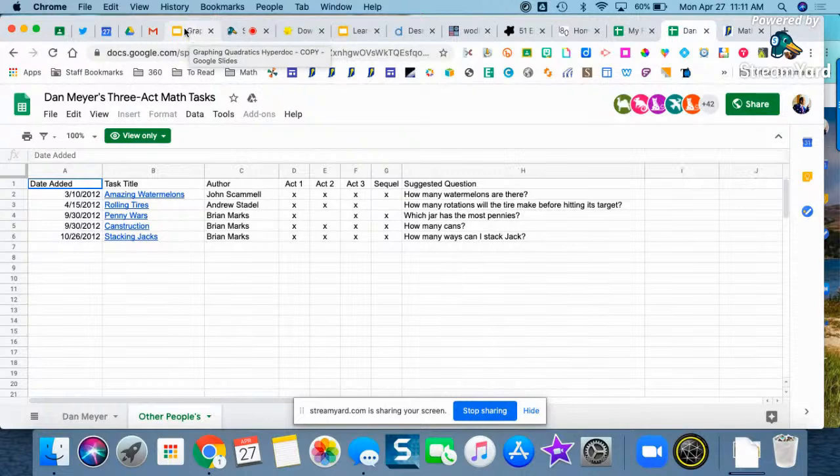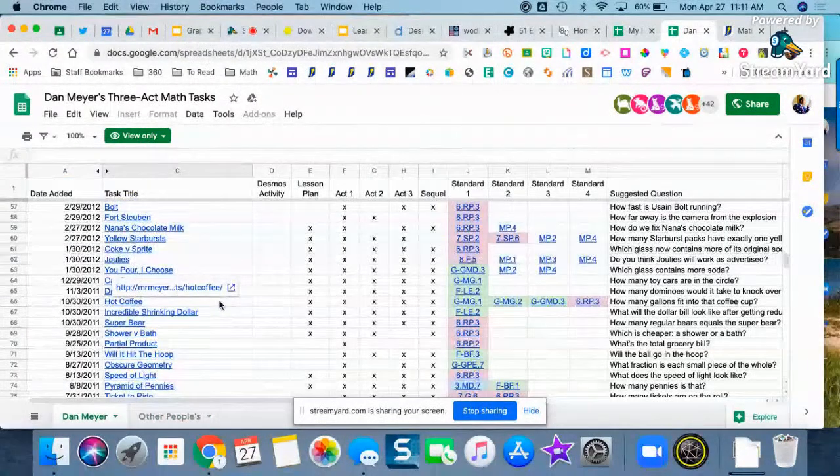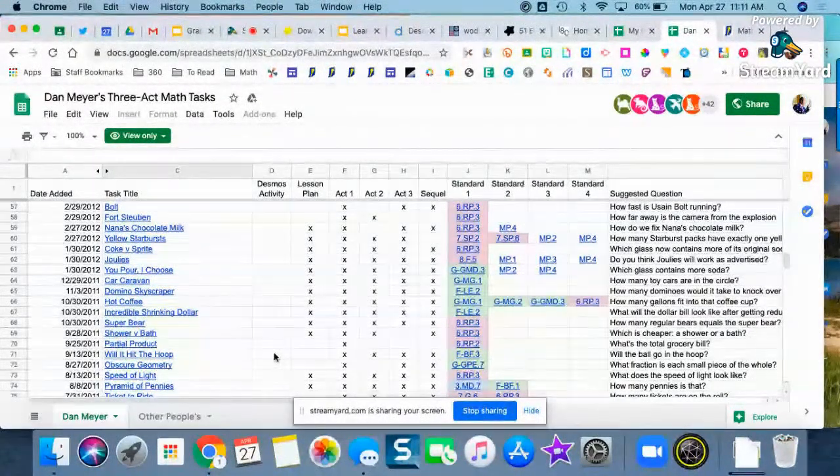But let's see. Let me go back over here. I can't remember when we looked at it the other day, but I'll just talk about the will it hit the hoop. He shoots a basketball and then it stops at the very top of its apex. And so basically the question to the kids is, will the basketball go through the hoop?